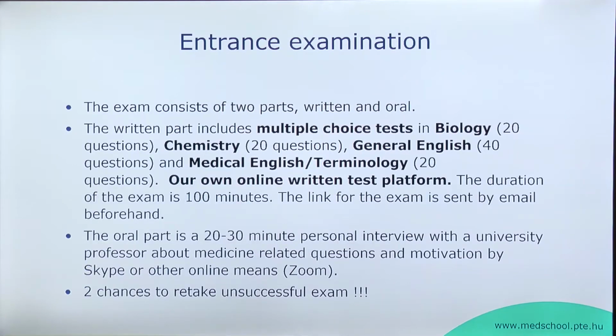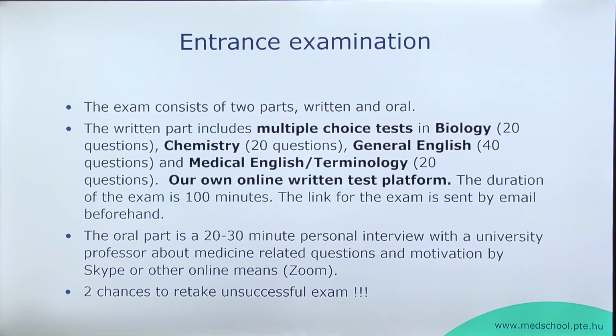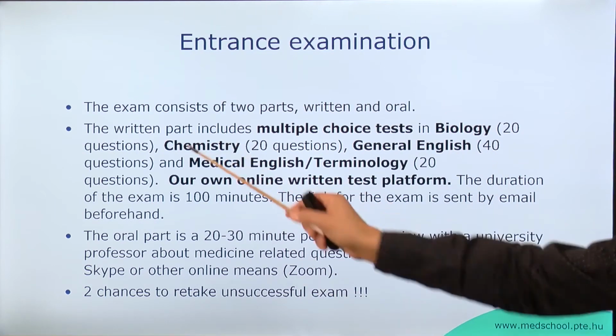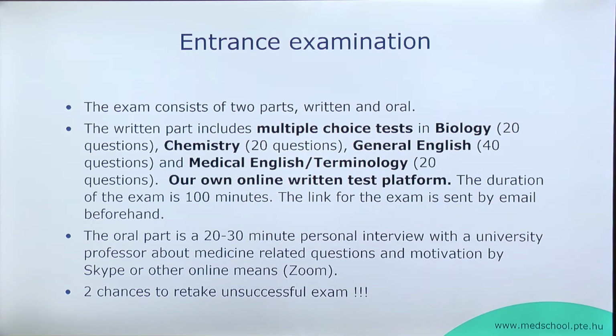So what about this entrance exam? As I mentioned, this exam consists of two parts, a written and an oral part. The written part includes a biology, a chemistry, a general English, and a medical English or terminology part. These are, as you can see, multiple choice tests with different question numbers, and this is done on our online written test platform. The duration of the exam is about 100 minutes, and all the details can be found on the web page.